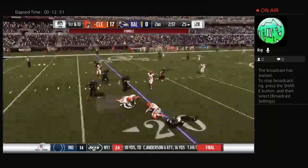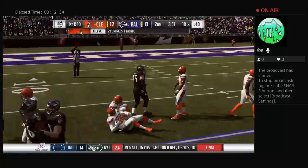No, bottled up. Fumble. It's out. It's loose. And I think the Browns got it. They did.